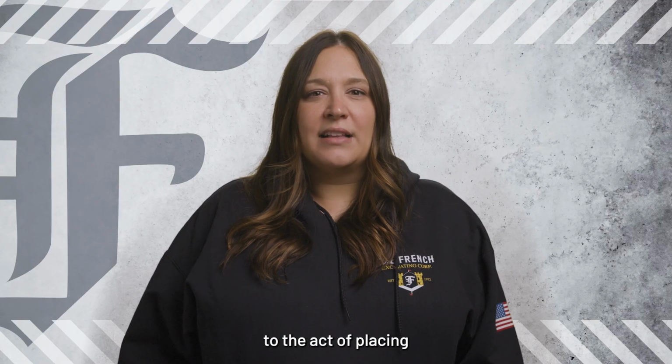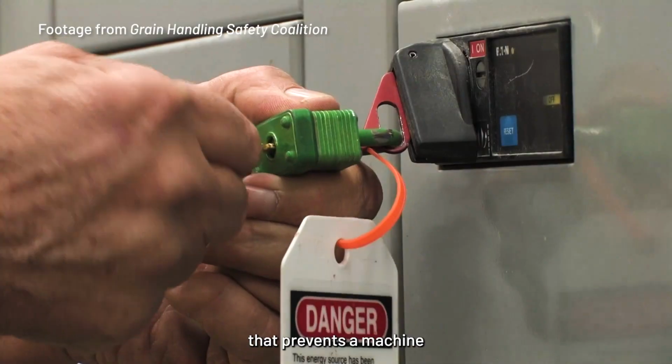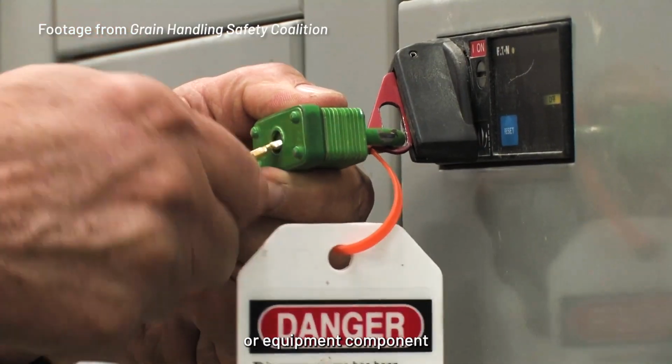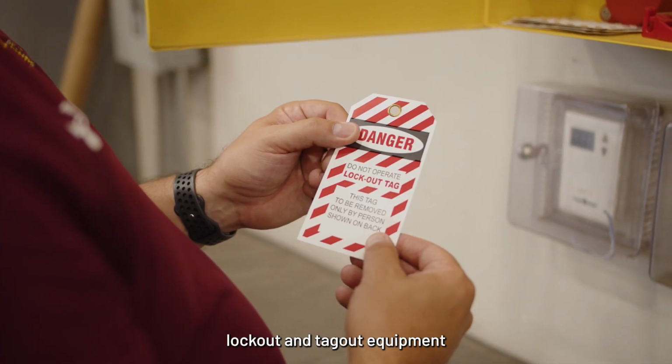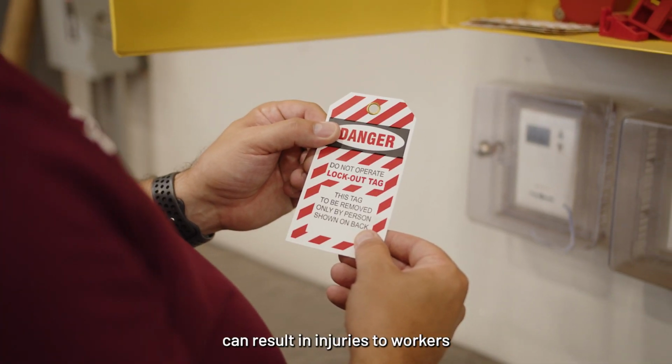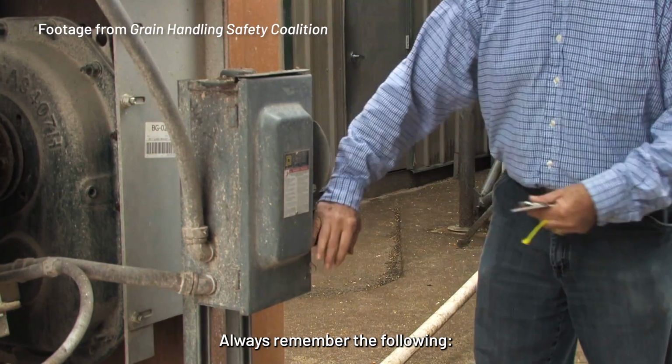Lockout refers to the act of placing a physical barrier, such as a lock, cover, or chain, that prevents a machine or equipment component from being turned on or activated. Failure to properly lock out and tag out equipment can result in injuries to workers who are servicing, repairing, or adjusting the equipment. Always remember the following.